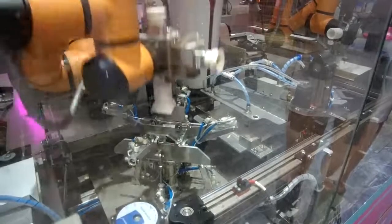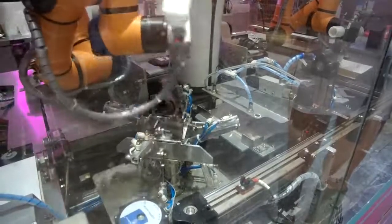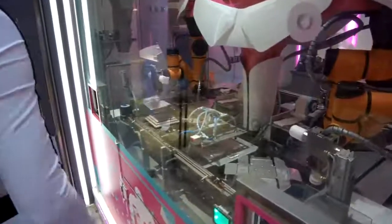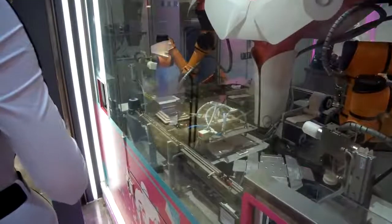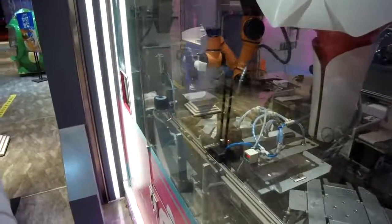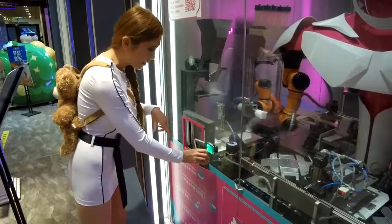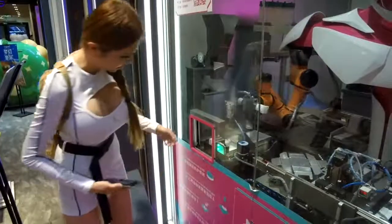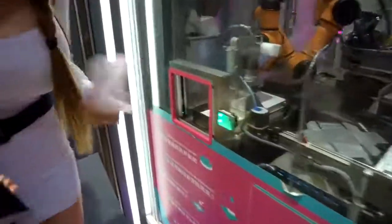It takes a second to wrap it, strange. Does he use his... Oh no, just a sticker. Oh, okay. And now I'm scanning the code to retrieve my burger. Okay, let's open it.